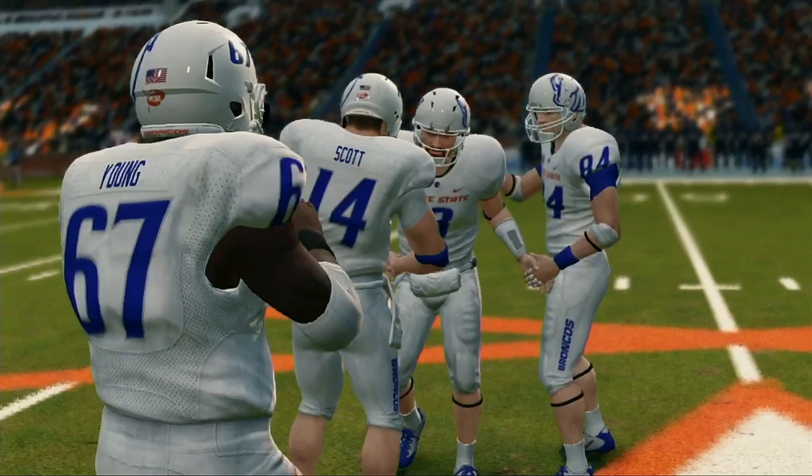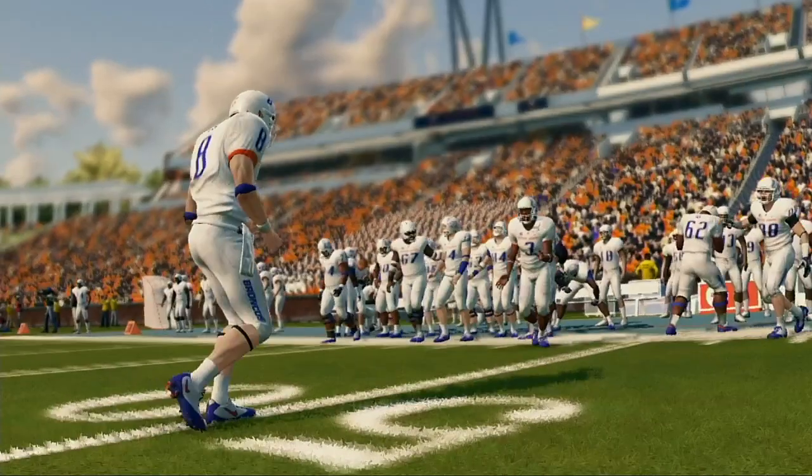This one's in the books. The Broncos with a victory, 24-3.